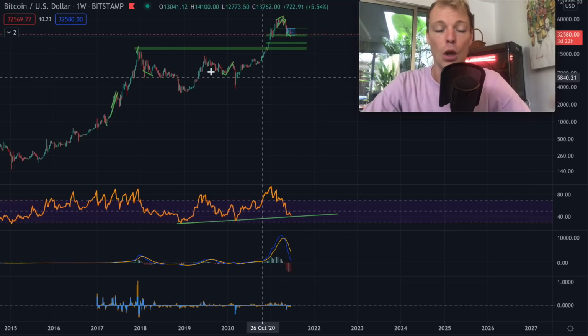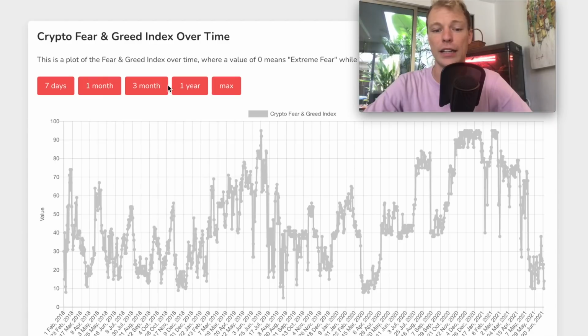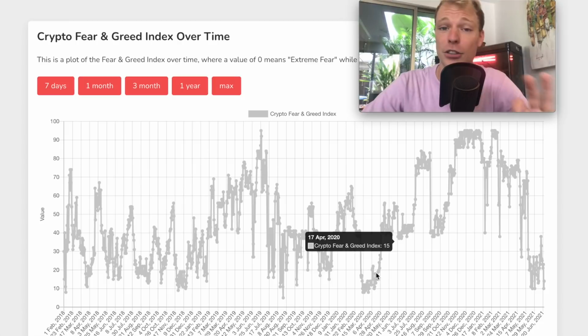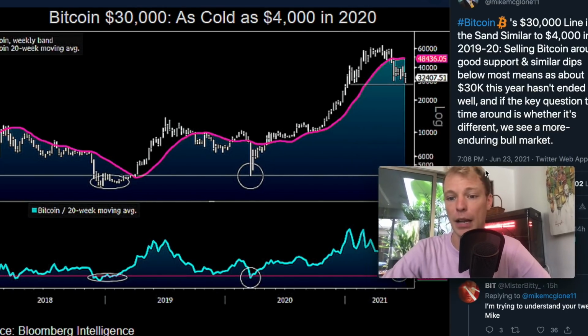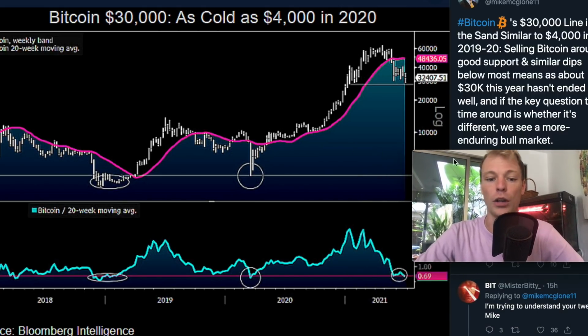And I don't have to bring it up every video, but we can see that there's a lot of fear in the markets right now. The crypto fear and greed index is at extreme lows, at similar lows as March 2020. And we have a chart here being shared by Mike McGlone from Bloomberg, which is basically stating that Bitcoin right now is as cold as at $4,000 in 2020. Based on the 20-week moving average, we can see that we are touching the same levels right here as we did in March 2020.